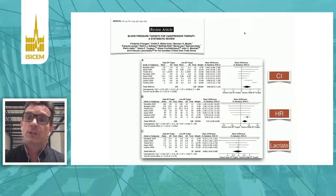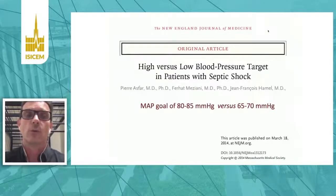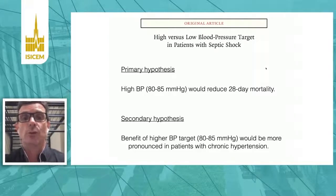Then came along this very important study by Pierre Asfar and co-workers, who compared a blood pressure target of 80 to 85 with 65 to 70 in patients with septic shock. In the New England Journal 2014, you've all seen this study, I'm sure, with the hypothesis that a higher blood pressure would reduce mortality. And the secondary hypothesis, which was much more important in my view, that a higher blood pressure would be useful in patients who normally have hypertension.